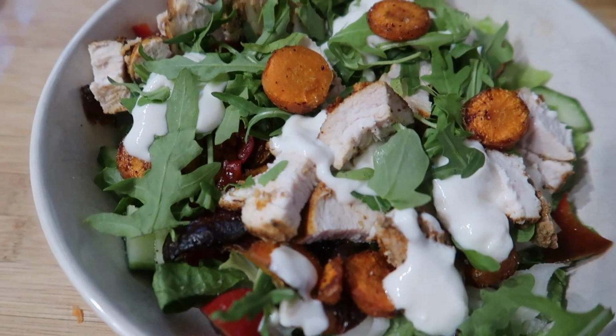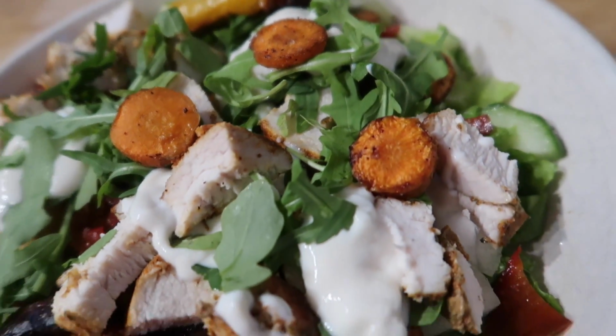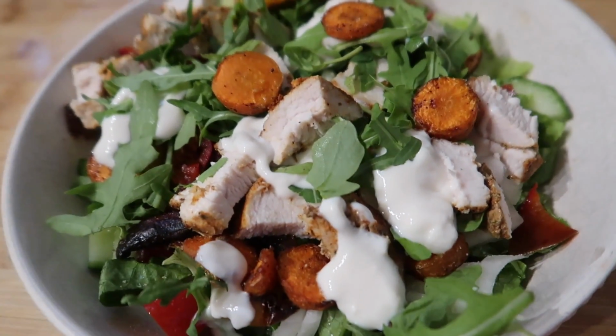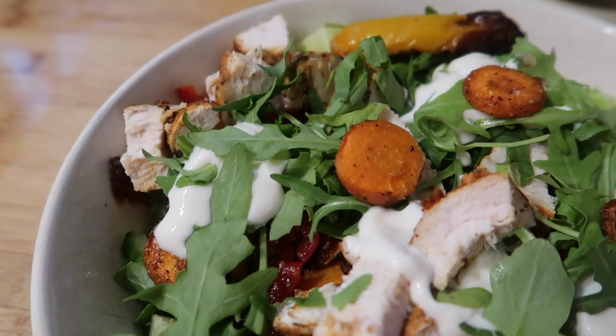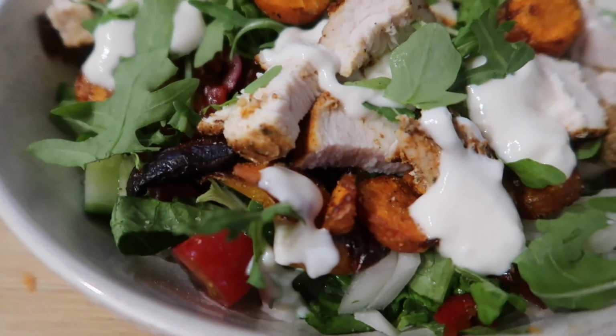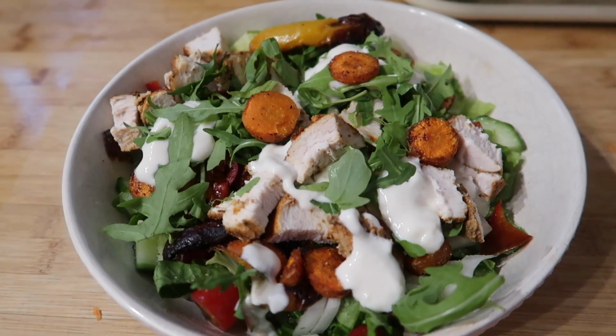So for tonight's dinner we've got another salad, and this time I've done some air fried carrots on the top. We've got some chicken that I've marinated in some tikka curry powder. We've got some roasted peppers, some chilies, rocket, some yogurt, tomato, cucumber, lettuce, and that's about it. This is what we've got for dinner tonight.